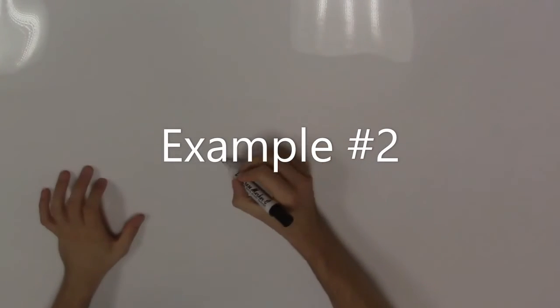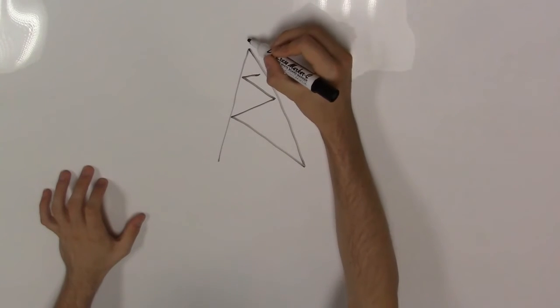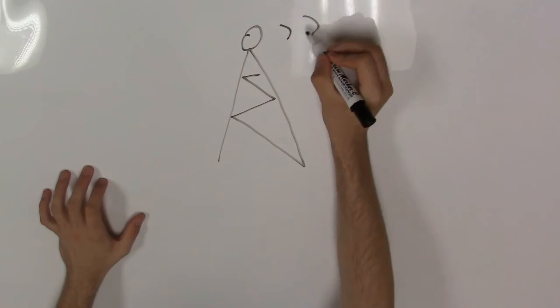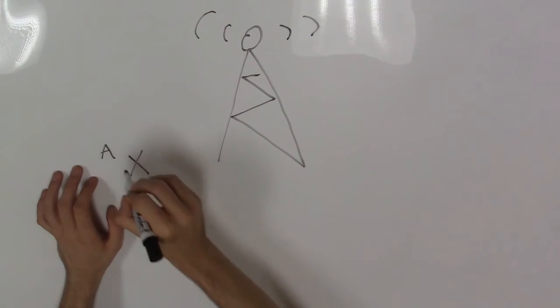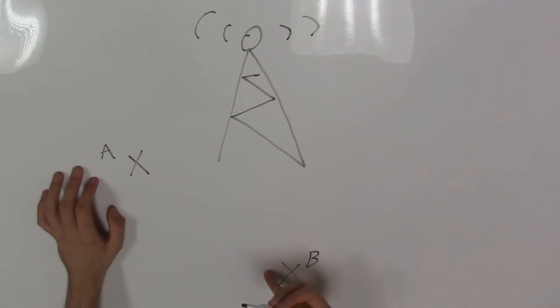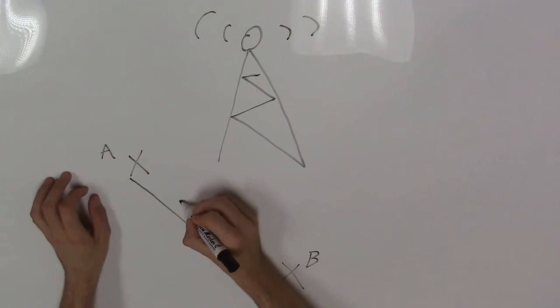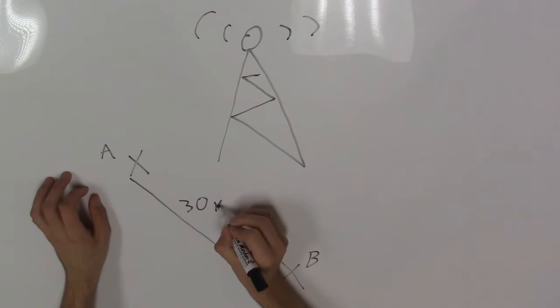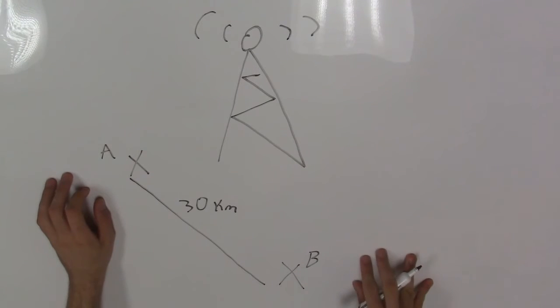Here is a more scenario-based example of this. We have two people, person A over here, and person B over here, trying to communicate with each other. Unfortunately, person A is about 30 kilometers away from person B, meaning that with just a portable to portable radio, they will not actually be able to communicate with each other.